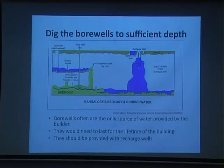The other thing is digging borewells to sufficient depth, because invariably they run dry, and usually it will happen after the builder hands over. But when you start digging the borewell to a really deep depth, you have issues of contamination at that time. It's similar to fracking. We'll get to that, but I'm just giving a preliminary look to show how Z has dealt with some of these issues.